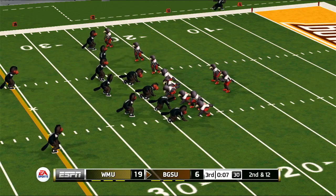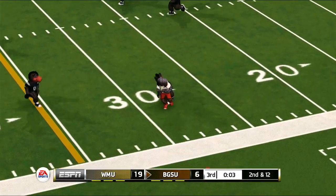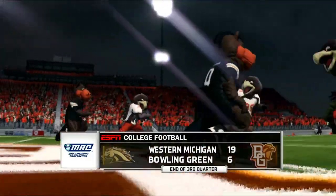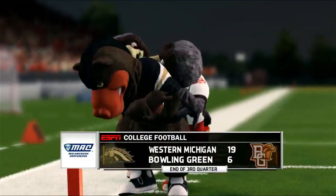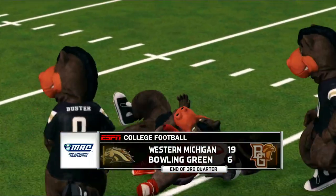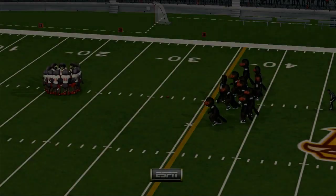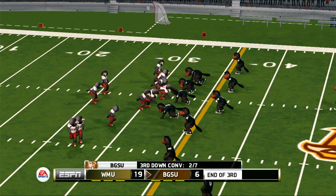Mike. Brought down at about the 31. It's not over yet, folks. We head to the fourth quarter. 19-6, Bronco. That'll bring up third and four. Welcome back to the action here as we resume play in quarter number four.